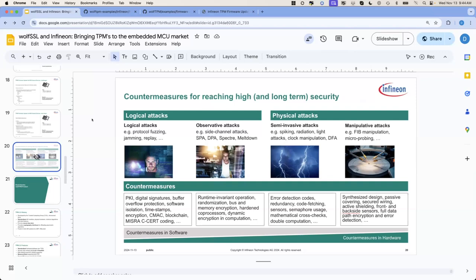When we do threat modeling and design the security requirements for our products, both for our MCUs, but also specifically here for our embedded security products, you follow a certain methodology. There are different kinds and classes of attacks. Here you find it broken down into logical and physical attacks, and these break down even further into different attacks.